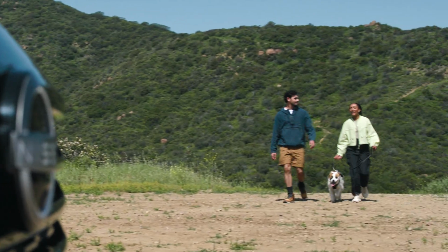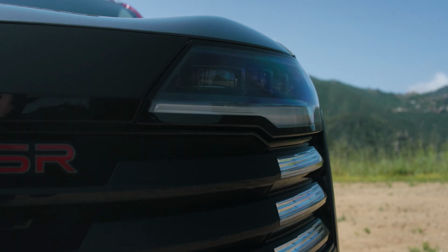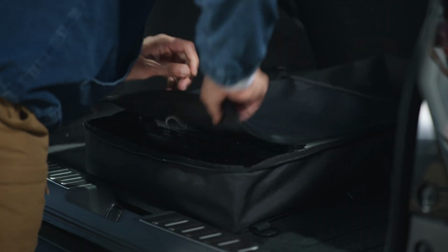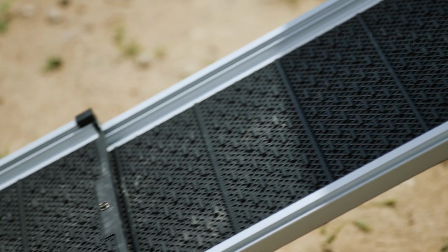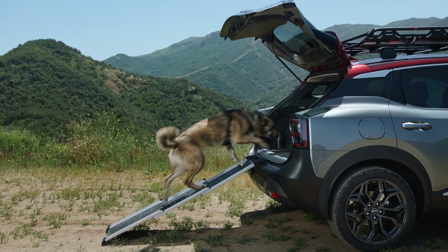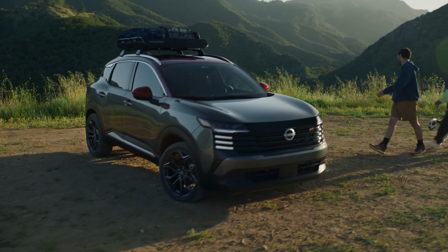Epic adventures? Call for Epic Tech. Now you can lock, unlock, and share access, all in the app. Had enough action? Loading up is a snap with easy access that's light, quick, and grippy. Small pups, big pups, all pups dog pile in. With accessories for Kicks, you and your crew are free to roam.